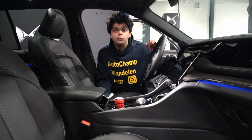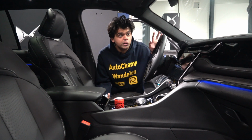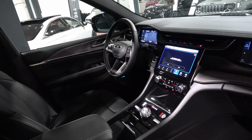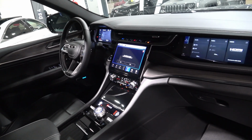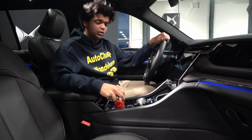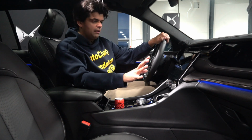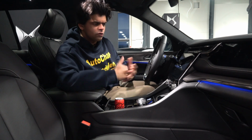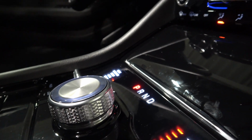Now it is time to check out the interior of the Jeep Grand Cherokee, and I have to say, I love it. It is so beautiful. All right. Now, let's not get too excited, guys, because there are some advantages about this interior and at the same time, a couple of disadvantages. First advantage I just love is the strong American identity. This whole area right here strongly reminds me of what I've seen of the Dodge Ram.